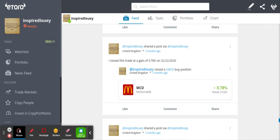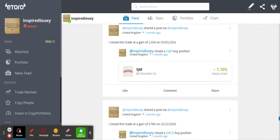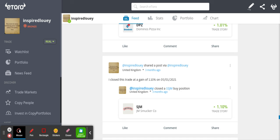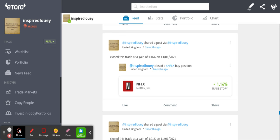As you can see, I'm getting consistent gains. Have you seen any losses? It's just consistent gain after gain after gain. On the 31st, 0.78%. On the 5th, 1.10%. On the 11th, 1.01%. So you're getting the message, right? You're getting the point. These are consistent gains that I'm getting from Jeff's course. Literally, that is all I did. I just followed Jeff's method and strategy, and I've been implementing it.